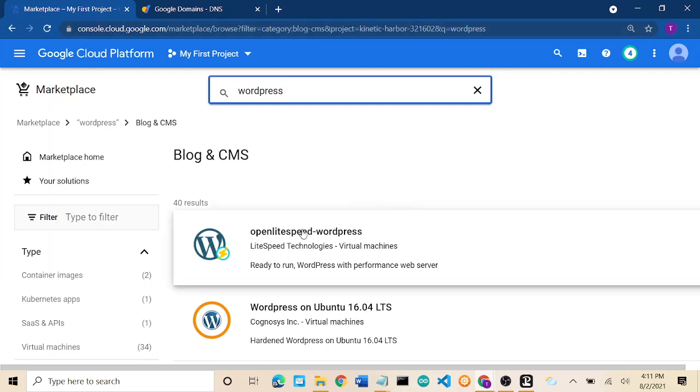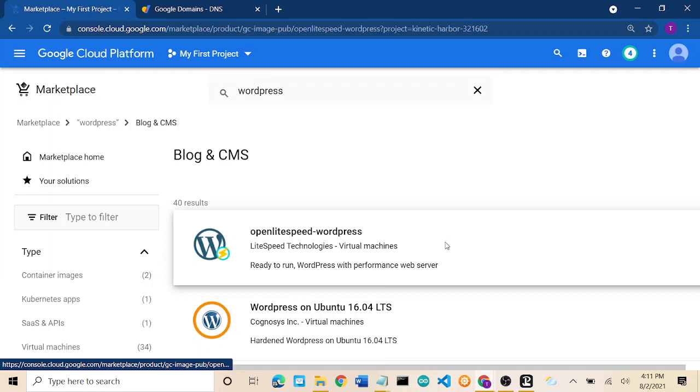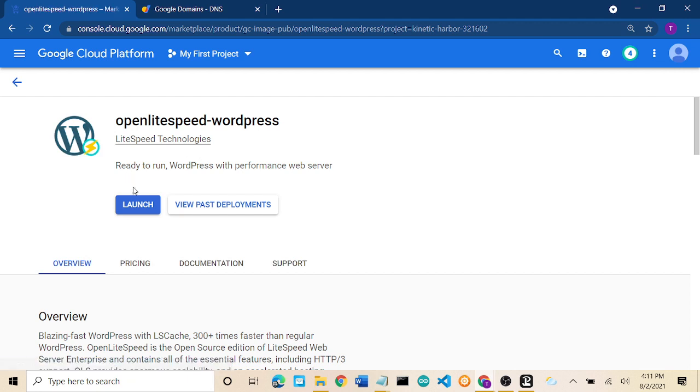So this right here, OpenLiteSpeed WordPress, is my favorite one now over here at the Marketplace on Google Cloud. So you're going to click that. All right, now you're going to click Launch.